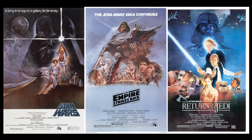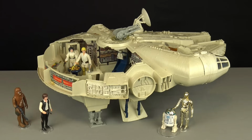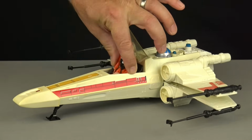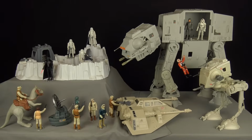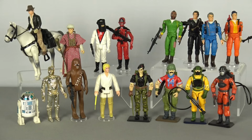Inspired by the insanely popular trilogy of films produced by George Lucas, the Kenner Star Wars line literally reinvented the way that young boys played with toys in the late 70s. And even though this toy line was introduced in 1978, it became truly legendary throughout the first half of the 1980s. The popularity of Star Wars toys is solely responsible for the 3 3/4-inch scale action figure revolution that followed.